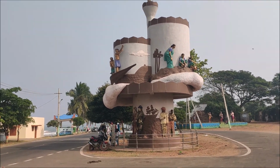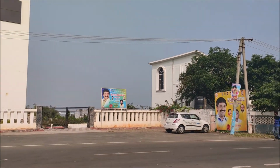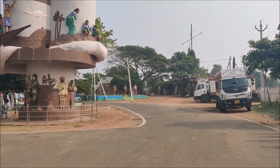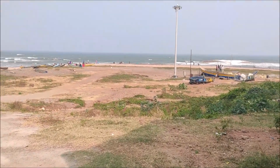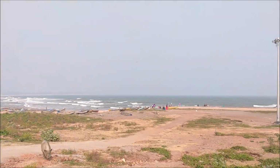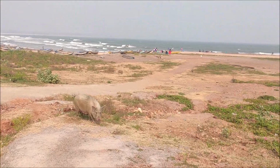We have reached our destination, so let's go inside and see what's there in Bheemli beach. See, what we have found, our dear friend Oink. Let's play with him.